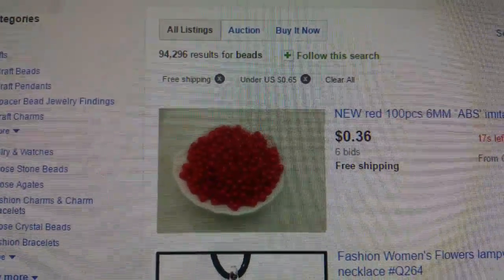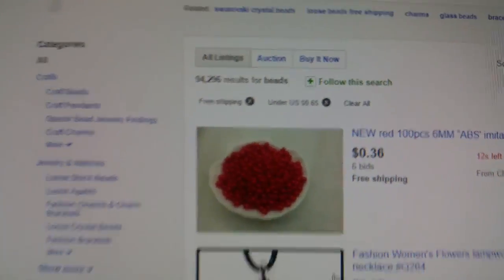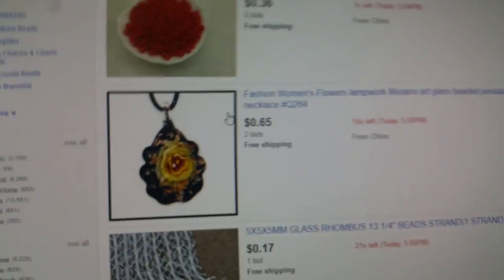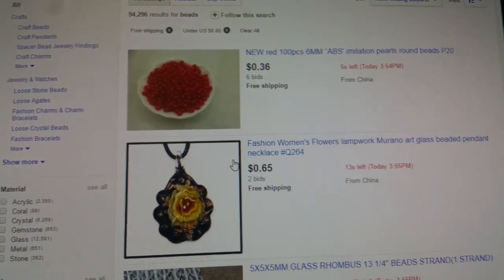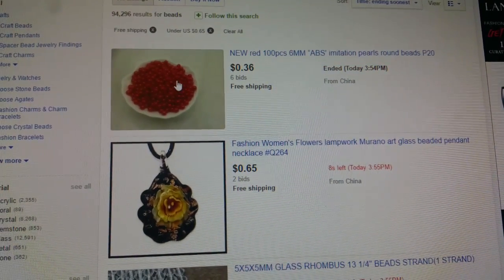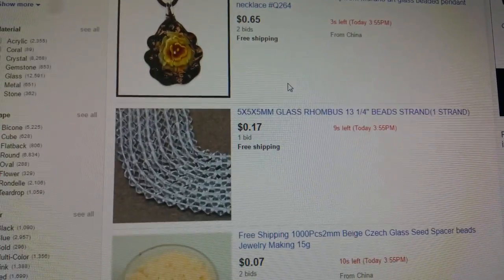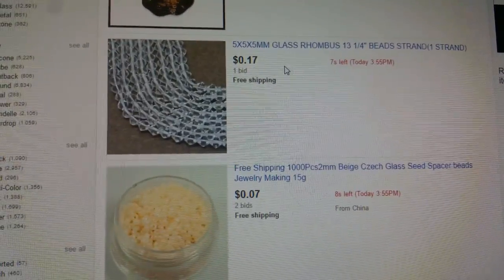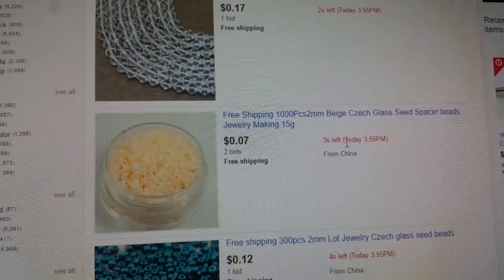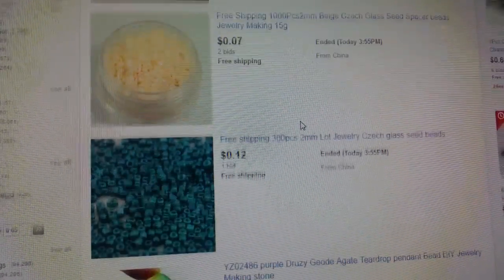Okay, so that is the results for beads, free shipping, under 65 cents, and ending soonest. As we can see here, sorry, I'm trying to stabilize my hand so it's not so jumpy, there's a 100-piece set of these red pearl brown beads, 36 cents. I'm not going to show you everything, but I just want you to see 7 cents. This is ending in 6 seconds. 5, 4, 3, 2, 1. Somebody just got that for 7 cents, and it's a 1,000 piece.